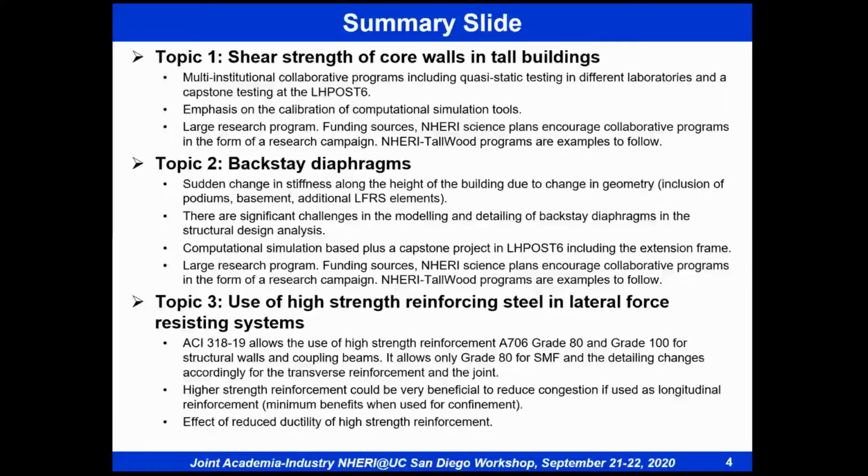The final one is topic 3, the trend that ACI has now enabled the use of high strength reinforcing steel, which is grade 80 and grade 100, and particularly grade 180 for the lateral force resisting systems in core walls and structural walls in buildings. The aim is to reduce the significant congestion we have in these walls. Sometimes it gets very, very congested in buildings in Los Angeles, San Francisco, the Bay Area, or Seattle. So the idea is to use this higher strength reinforcing steel to reduce congestion.